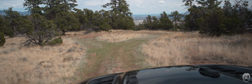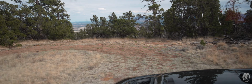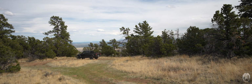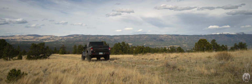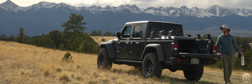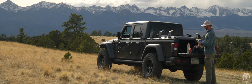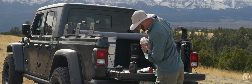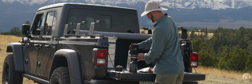I found this site at the top of Black Mountain. It's below the tree line and protected from the wind. It's also not visible, so I won't intrude on others' enjoyment of the scenery. Towards the top of the mountain, I stopped for lunch to take in the view. I sure do appreciate the convenience and taste of backpacking meals.